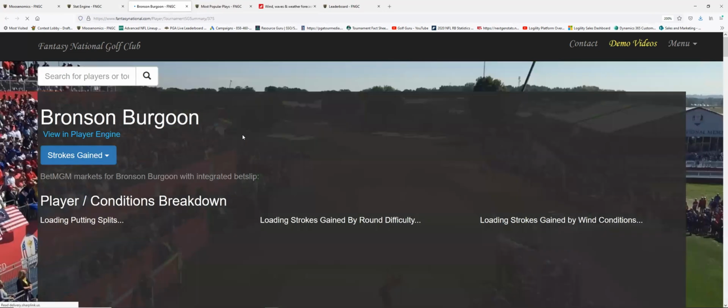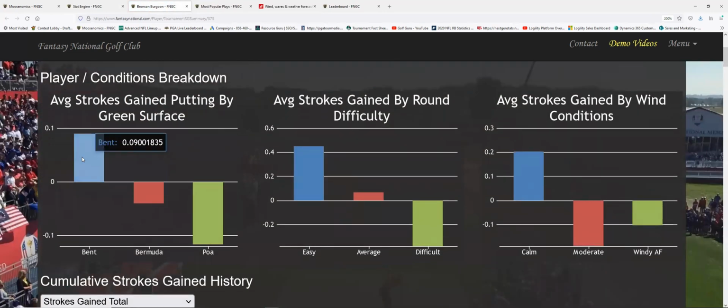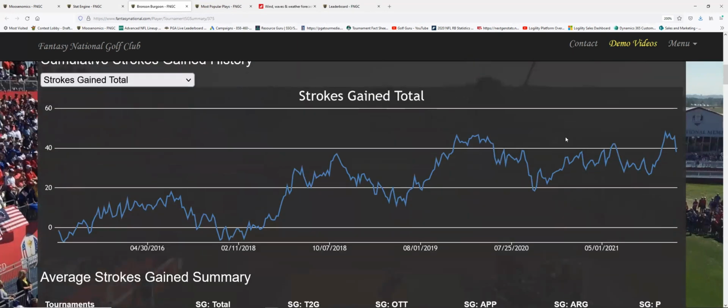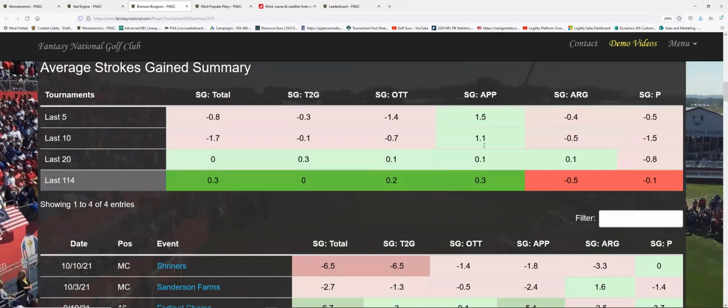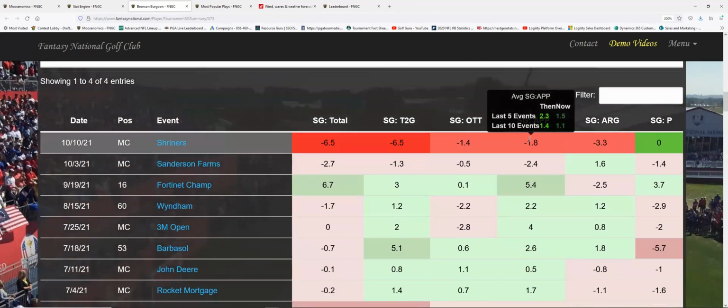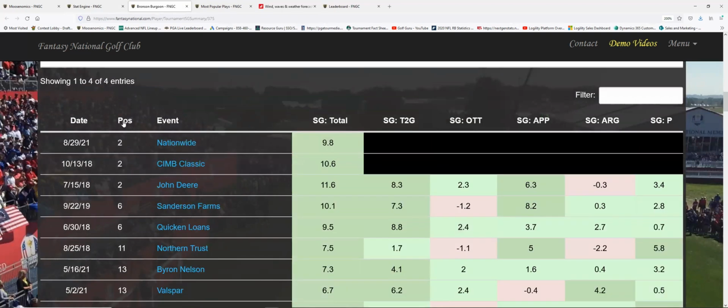And if we go to Bronson Borgoon, he typically does okay on bent, but really it's kind of a neutral putter on all surfaces. Wind shows up as not maybe the greatest. If that happens, you see pretty good on approach. Around the green is where maybe it dips a bit. Let's go see where Mr. Borgoon, Corn Ferry, John Deere.